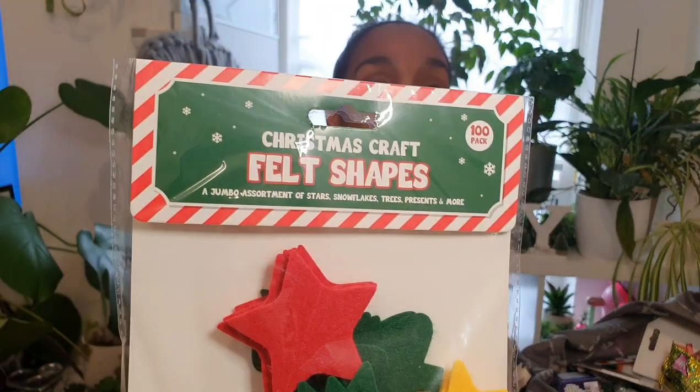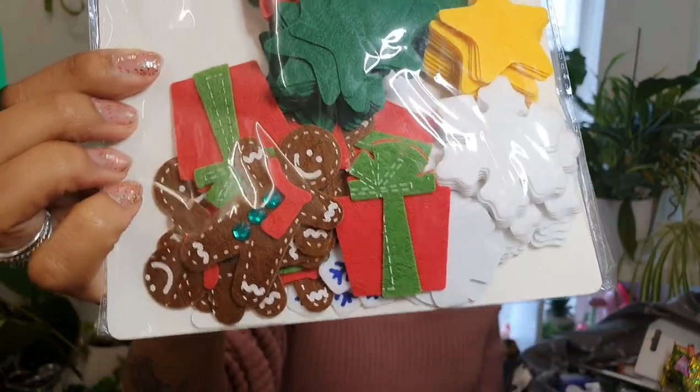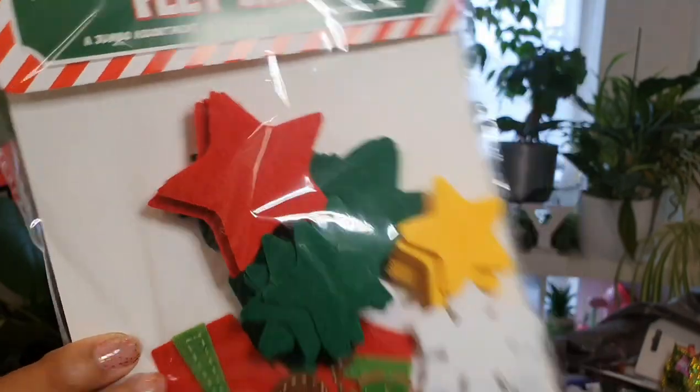Anyway, on to the kids. We have these felt shapes, these Christmas craft, a jumbo assortment of stars, snowflakes, trees, presents, and more. So we can make Christmas decorations with these. I think they are stickers as well, which is really, really handy. So no having to glue them. But look how cute the gingerbread men are. And the presents and the stars. I think we can have some fun with those.